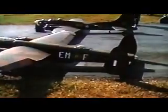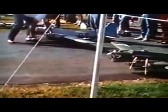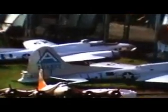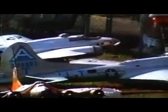Well, B.B. Weber's got an awesome setup. Bunch of Lancasters. All these are fixing to take off. Well, B.B. Weber's B-17 had onboard starters on his.